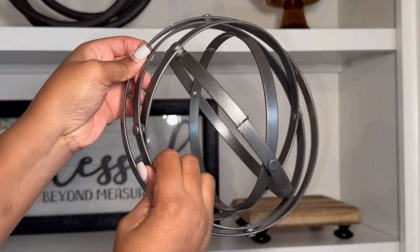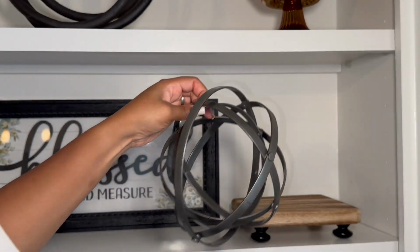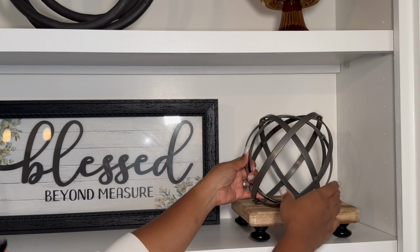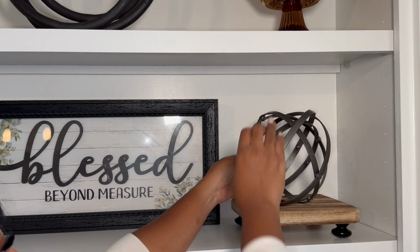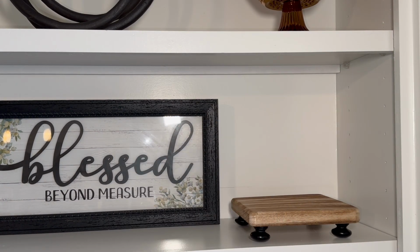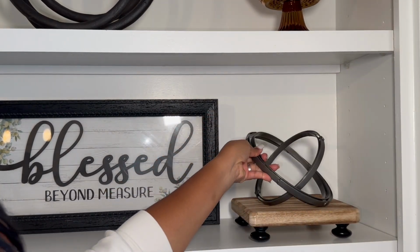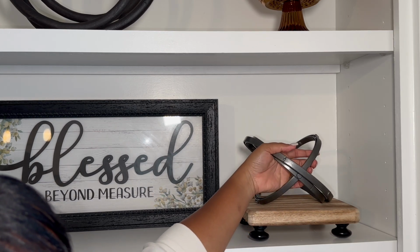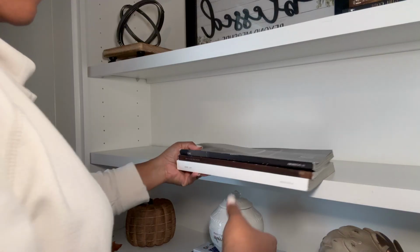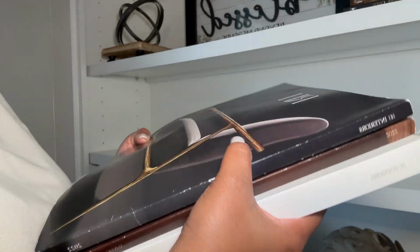On the second shelf, the central piece is a framed sign that reads "Blessed Beyond Measure," which adds a personal and welcoming touch to the bookcase. This piece brings warmth and sentimentality to the design. On either side of the sign, I've placed sculptural objects, a rustic stone-like piece on the left and a sleek metallic orb on the right. The contrast between these items offers a blend of organic and modern aesthetics, making the shelf feel both grounded and contemporary. These elements together invite a sense of peace and gratitude, especially fitting for the fall season.